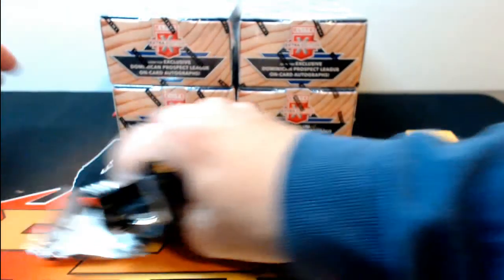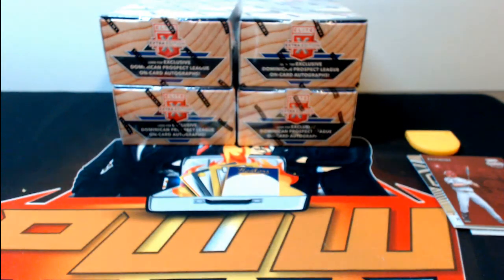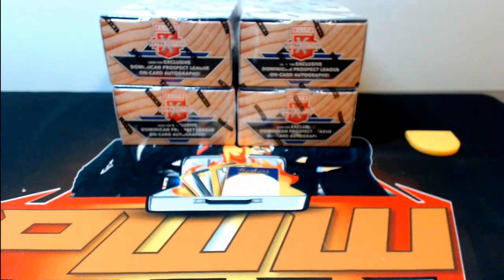Future Threads signatures. All right. Well, box one was eventful. We learned a lot about ourselves in the first box. See how much we learned in the second box.